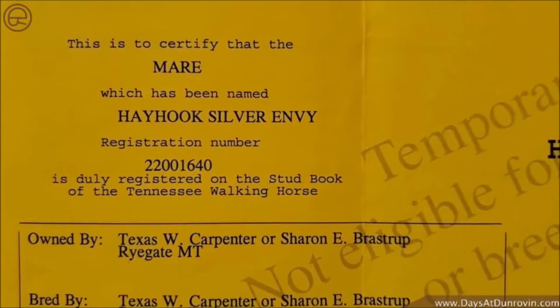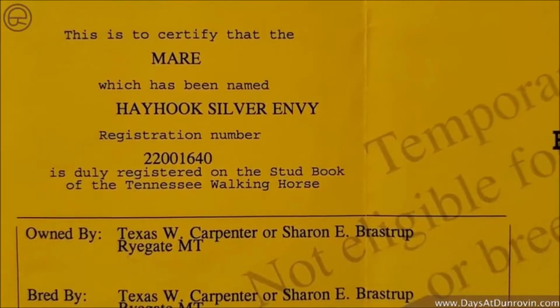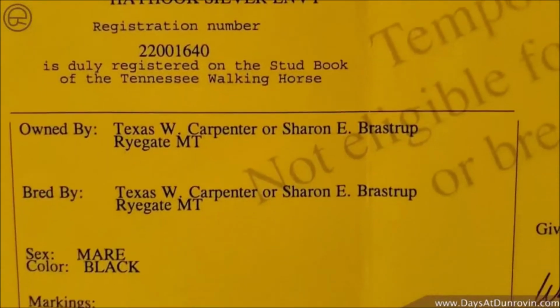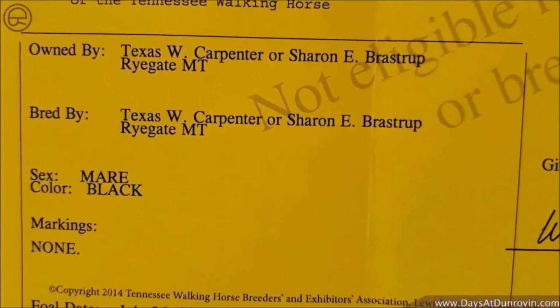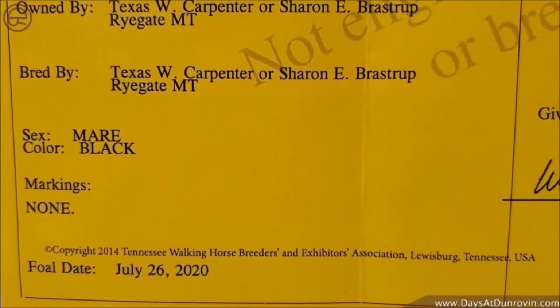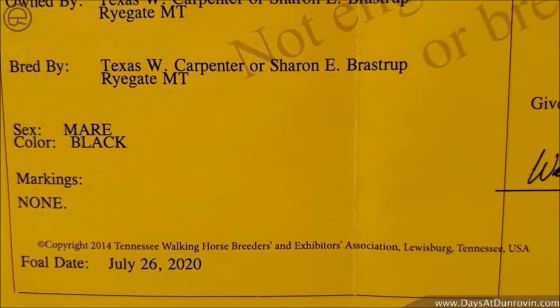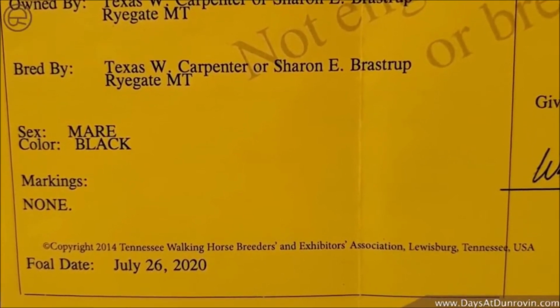and that her name indeed was submitted and accepted, and then they gave a registration number to her, and then who the horse is owned by, bred by, and then the sex, again, the color, and any markings that were on the horse that we put on the application, and of course there's none there. And then they have the full date of the mare as of the end of July of this past year.